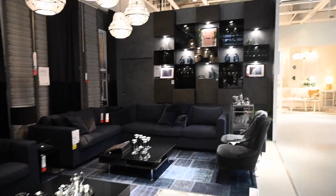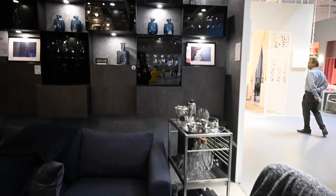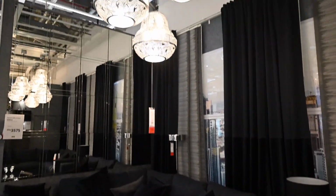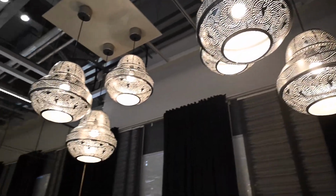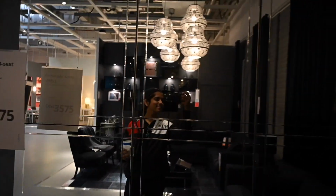So this house or this setup is basically amazing. I want this kind of a setup in my living room. Completely black and blue and dark colored with these amazing lamps, which are just beautiful. And one more thing. Hi.